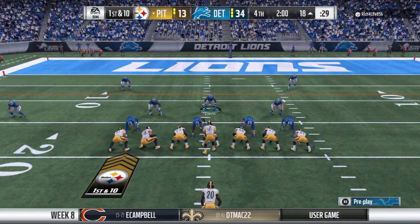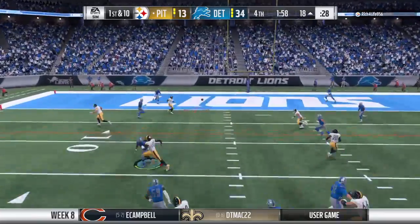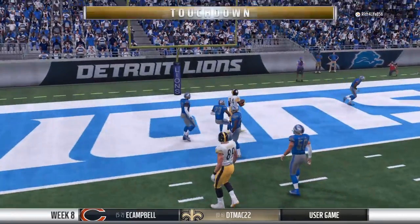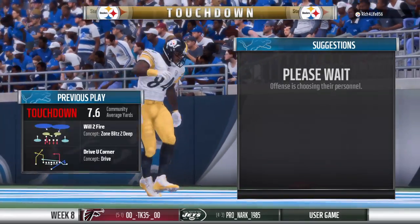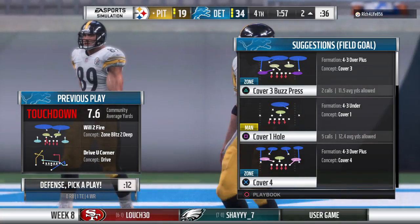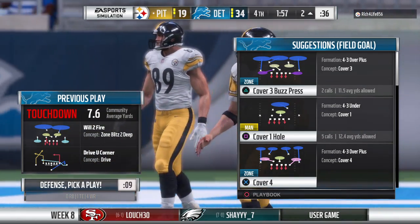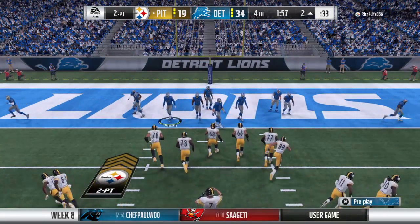Here we go. On first down, it's Roethlisberger. And it's caught. It's Brown. Touchdown Steelers. Antonio Brown with his second TD of the game, his 6th on the year. And the fumble recovery leads to 6 points for the Steelers.